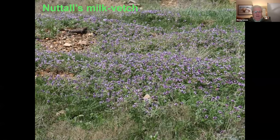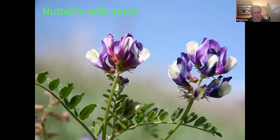First plant we're going to talk about is Nuttall Milk Vetch, sometimes called Buffalo Pea. If you're driving down a road with your windows down and you smell, in the springtime, a grape soda pop smell, you've driven past a patch of Nuttall's Milk Vetch. Smells just like grape soda pop. It has a very beautiful flower, blue and white, legume type flower.